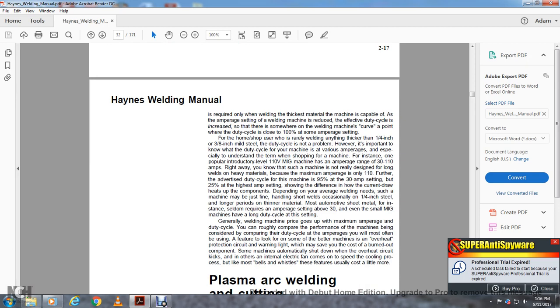Our general welding machine practice goes up to the maximum amperage of the duty cycle, but you can compare the performance of the machine with a comparable duty cycle and amperage. Look for features on some of the better machines, such as an overheat protection circuit or warning light, which may save you the cost of a burned-out component.